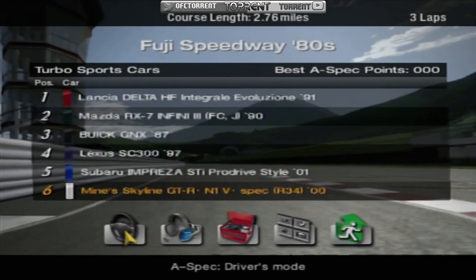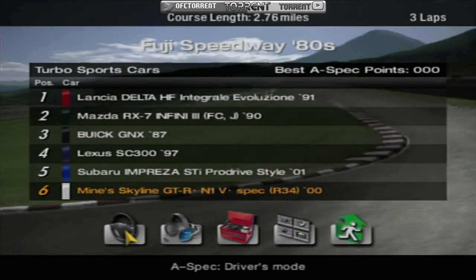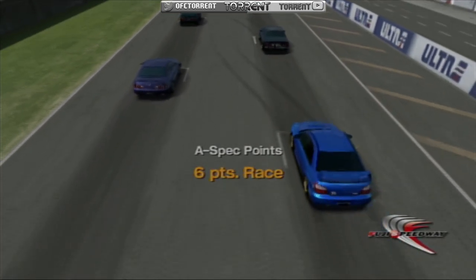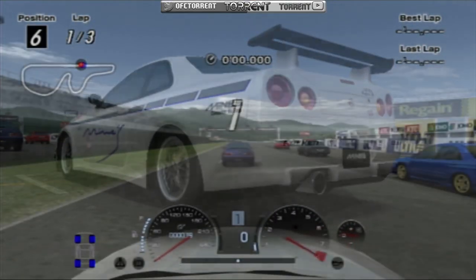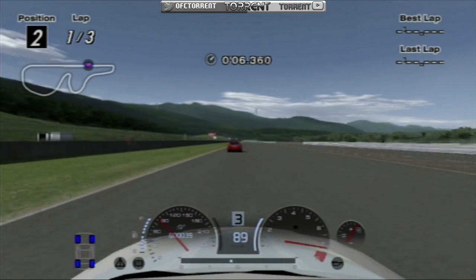Because family estate car with 425 horsepower versus an Impreza Pro Drive. And for some reason, a Buick Grand National and a Lexus SC, which is not turbocharged. Nah, let's go on with it. See ya, lads.